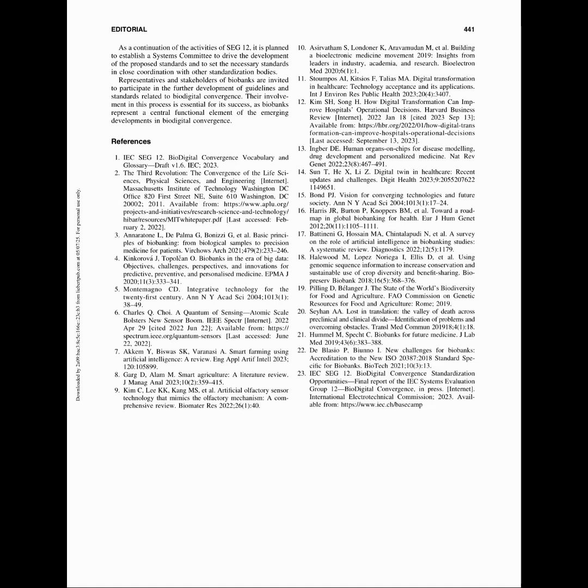Interesting. But the editorial suggested it's not just about human health. No, not at all. The implications go way beyond medicine. Agriculture is a huge one. Agriculture? How? Think about plant biobanks. Researchers use the genetic data from those samples to develop crops that are, say, more resistant to drought or disease, or crops with better nutritional value.